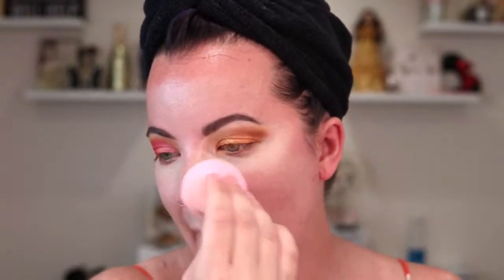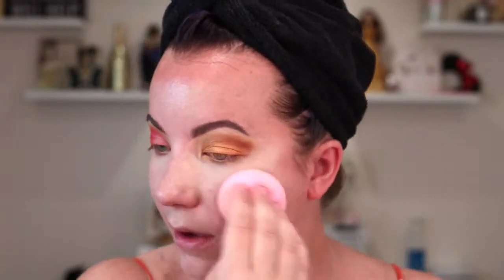So I'm just covering up all my imperfections. I'm a neutral britch. I love the brown eye. See, I'm like, I love color, but I still prefer this eye. I could totally see me doing this eye on a regular. Okay, that's good for concealer for right now, at least.